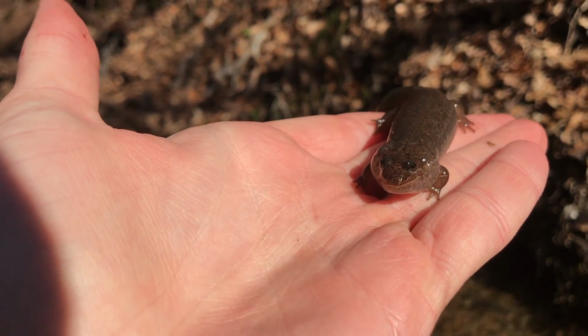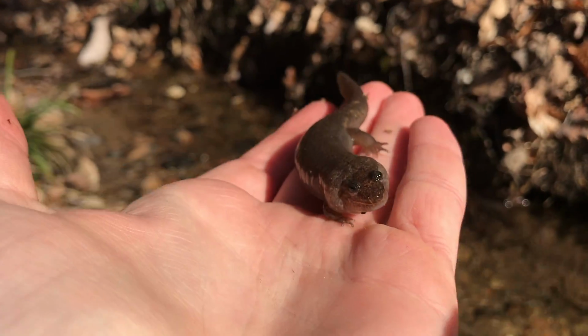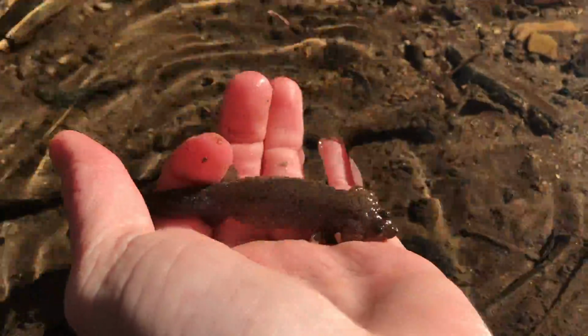Alright, well I took a few photos of this creature. I'm going to put him back in his creek. But pretty cool to see. Definitely a weird looking salamander.